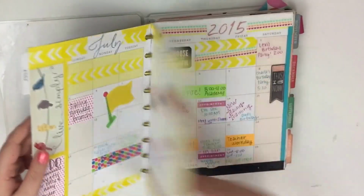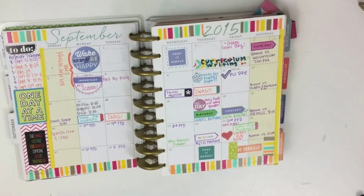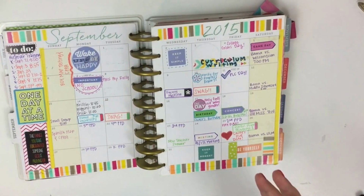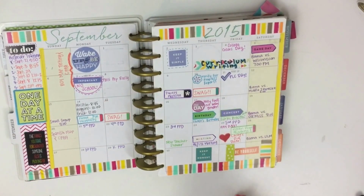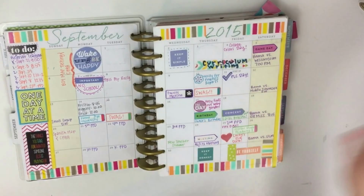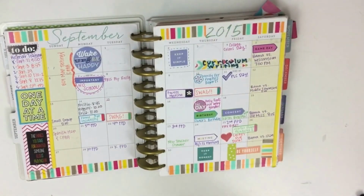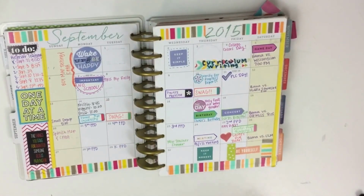So I'm going to show you how my style has changed. First off, in the monthly spread. As you can see, I didn't pick a color scheme. When I first started planning, I just used rainbow colors, whatever colors I wanted. You can kind of see here that it's really jumbled, and a lot of stuff is on my monthly spread. I put a lot of stuff on there. It's just really busy.